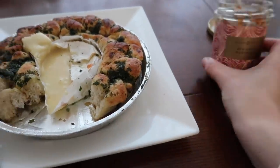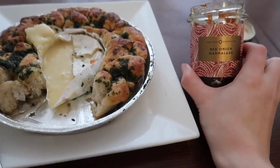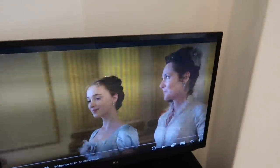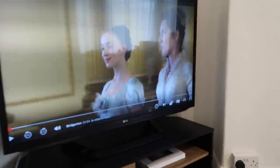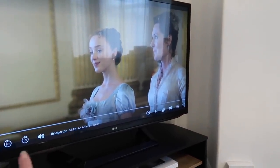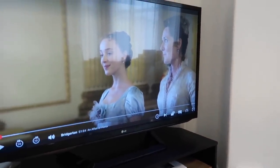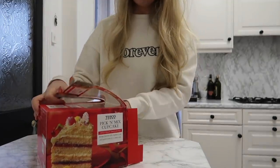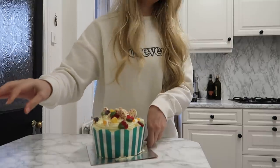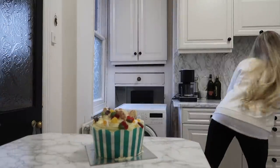Tom's just made the nicest addition with this as well. Red onion marmalade. Got the candle lit. And I've just put on this. Why, my camera's going crazy. New series we've been watching, Bridgerton, which so far we're on season 1, episode 4. And it's good. Do you want a little piece, a big piece, a medium piece? Pardon? Just a little one. Ready to scream?